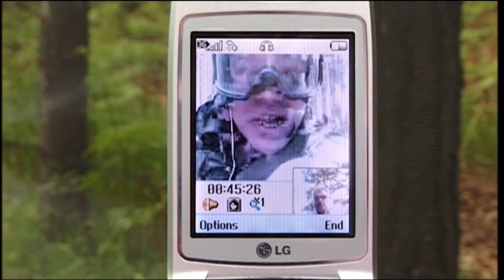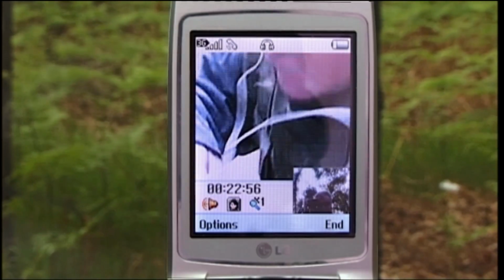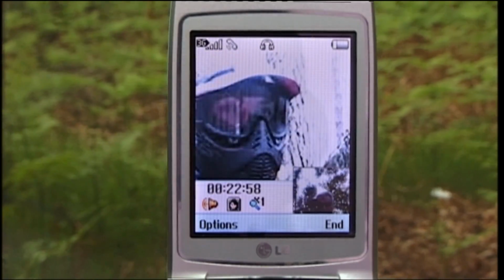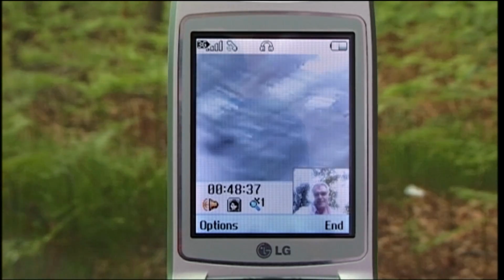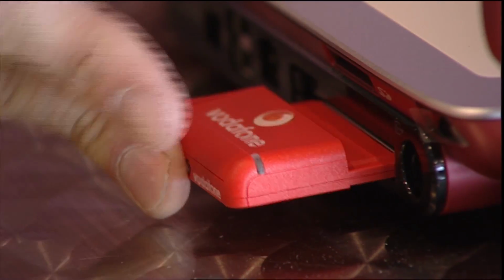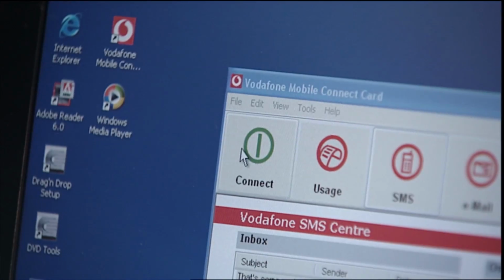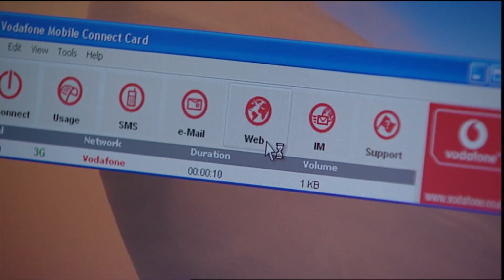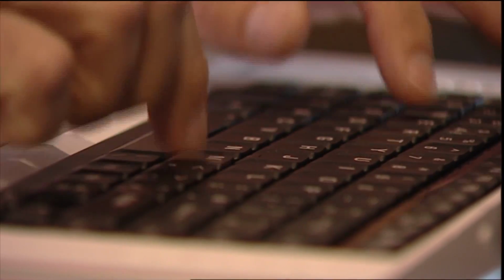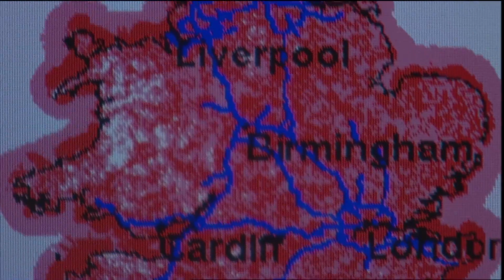Under our demanding test conditions, the picture and sound weren't great, and though video calling might be useful occasionally, current mobile phones can't really show off 3G's capabilities to full effect. For that, you'll need a laptop and one of these, Vodafone's 3G data card. You slip it in the side of your computer, and once you're logged on, it offers wireless connection at near broadband speed. The only problem is that at the moment the coverage is rather limited, about 30% of the population.